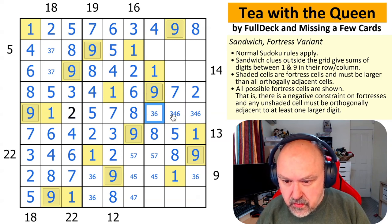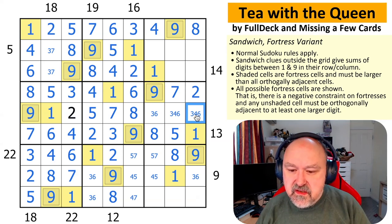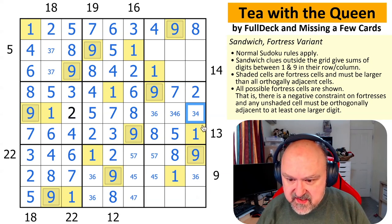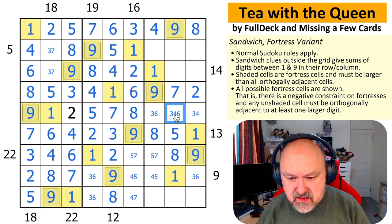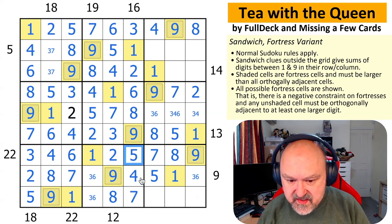That's not four. Now, this can't be a six because if this was a six, this would be three and four, and all cells would be lower than it. So it can't be a six. If this was a four, this could be the six. So that's okay. But six is in one of those two. Hang on, this four is looking down, making this five. So this becomes seven. This five makes this four, which makes this seven, which makes this five.